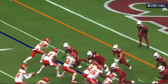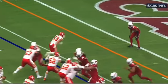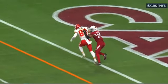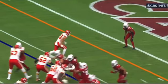All right, let's jump into the tips. This one from last Sunday's game. It is Kansas City versus Arizona. I might know the DB in this play. He's my son, Marco Wilson.